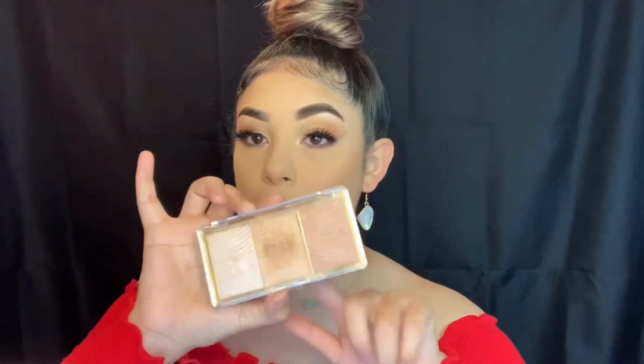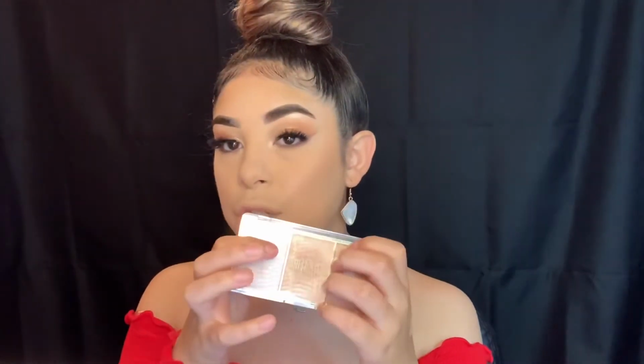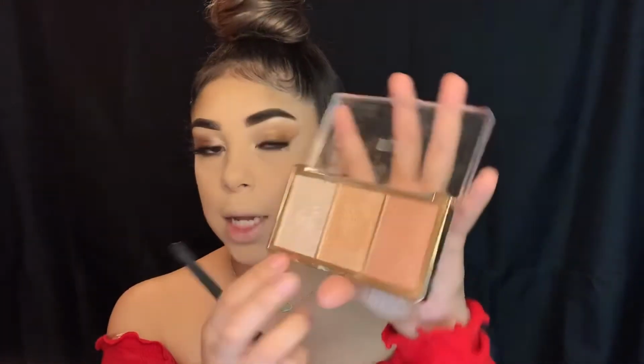Next, we are going to be applying highlighter, and I talked about this on my last drugstore video. I have not put it down since. It's just such a bomb highlighting palette. I am going to be mixing these two shades together.